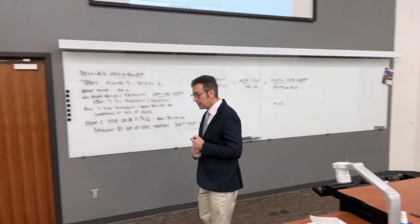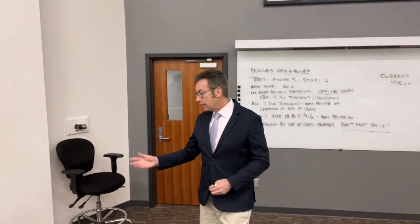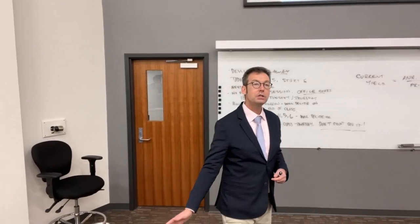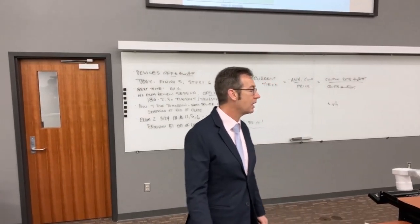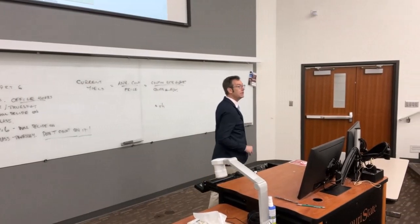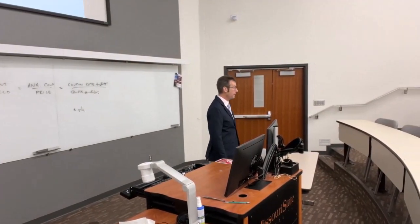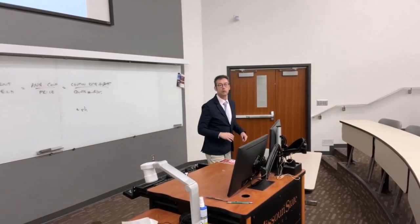No. Now let's talk about the term structure of interest rates. It turns out that interest rates in the short term are usually lower than interest rates in the long term. And we're going to talk about why that is. But we have this thing called the term structure of interest rates, and typically, 95% of the time, it's upward sloping. Upward sloping means that the short-term rates are lower than the long-term rates.